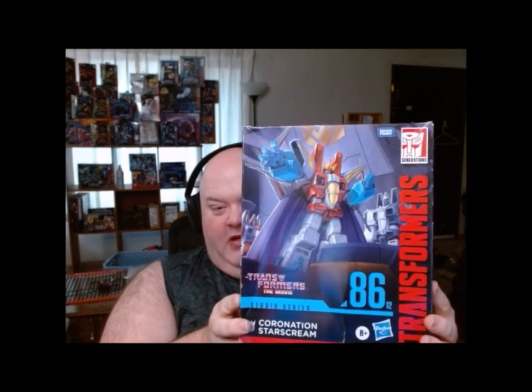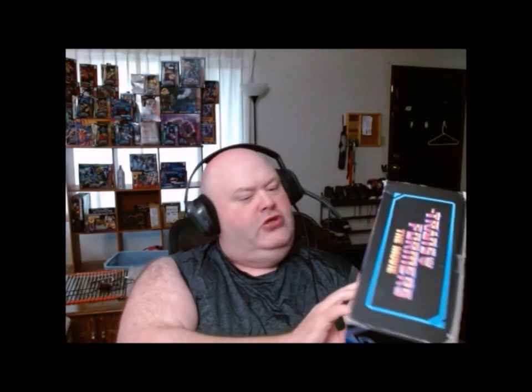Apparently, there's a throne that comes with this figure. But anyway, let's look at the box though. On the front we have Starscream, Dirge. Is that Dirge? Wait, hold on. Thrust, and I think the other one's Dirge, but I know one of them's Thrust. Transformers the movie, '86. This is figure number 12. I think that's what the 12 means.